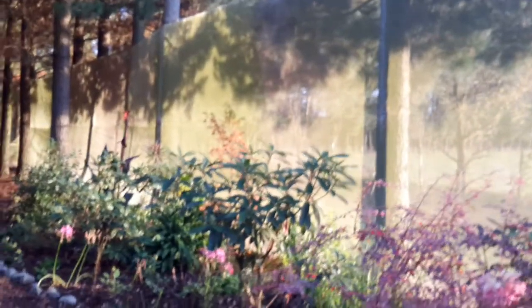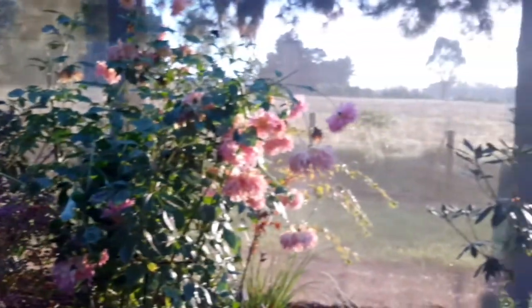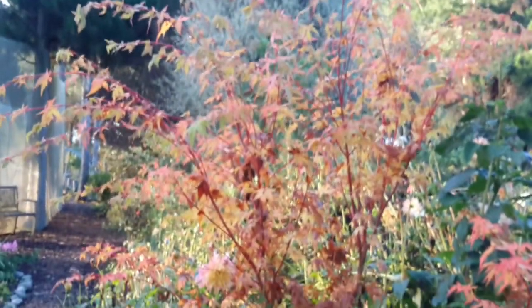So I've got some more maples. There's one back there. It's all but over now. The sun's coming through. Another maple there.